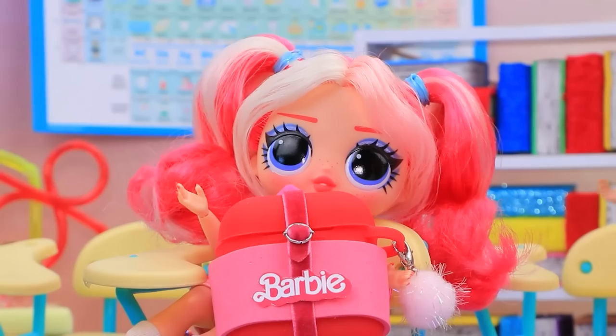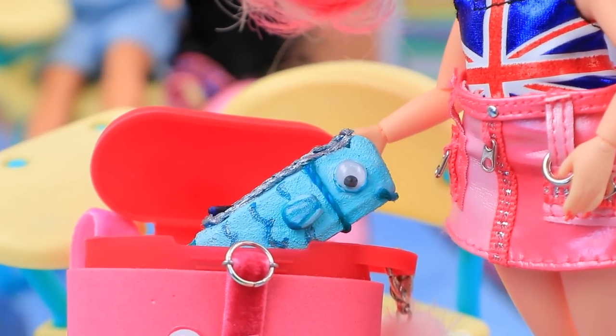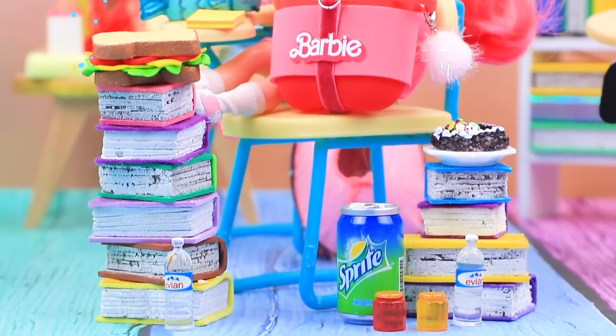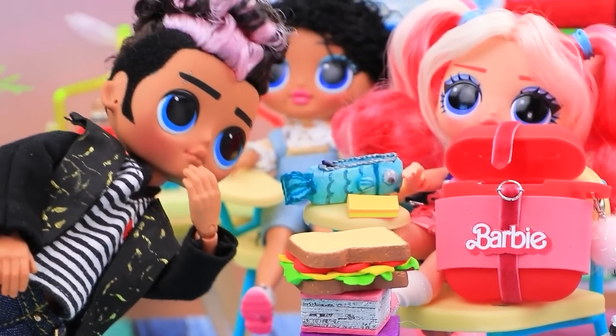Hello, everyone. Wow, you have a new backpack. Looks cool. It is very roomy. Check this out. Great backpack, Stacy, but it is time to study. Of course.